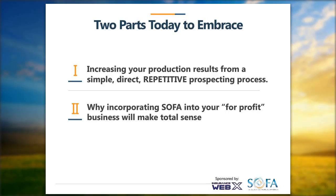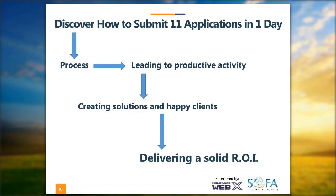And then the second part is, for those of you that either do not know who we are, later on in the workshop today, you will get it. Why you need to incorporate SOFA into your for-profit business, and why the combination of SOFA and your membership in it will make sense for you. So let's get going on this.